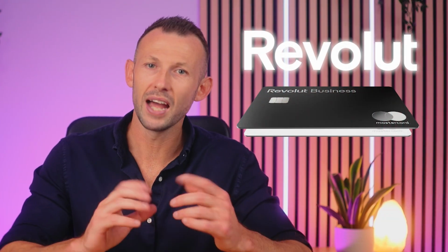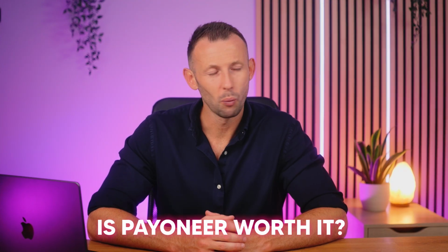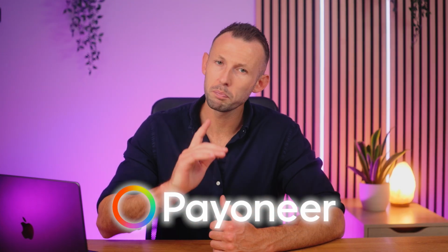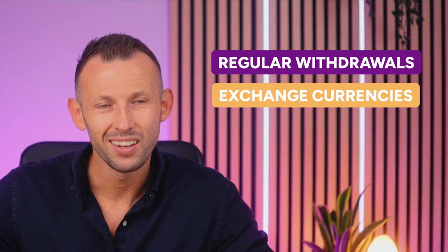On the other hand, if you're a larger business that trades overseas, the lack of advanced payment features and functionality may mean that you're better served by an account from Revolut. And if you want a multi-currency account with the lowest possible currency conversion fees, Wise offers a consistently lower foreign exchange markup. So, is Payoneer worth it? Well, if you need a reliable way to receive payments from overseas clients or marketplaces, Payoneer is definitely worth a look. Just bear in mind that if you make regular withdrawals or need to exchange currencies, those fees can quickly add up.